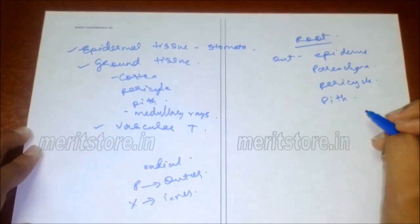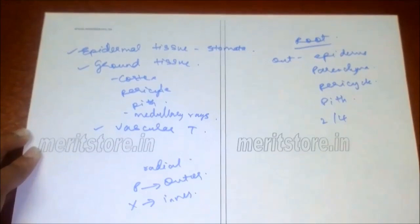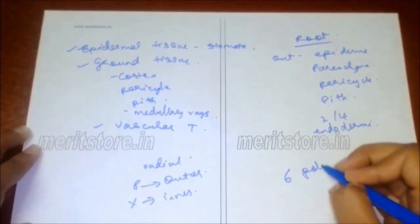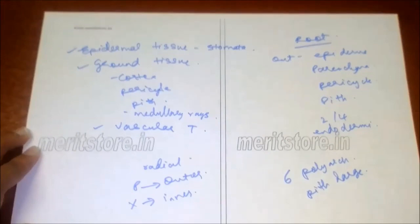The dicot root has two to four alternate xylem and phloem strands. All the tissues are inner to the endodermis: pericycle, vascular bundle, pith. In the monocot root, the only difference is that xylem and phloem vascular bundles are more than six, polyarch, and the pith is large. The xylem in roots is exarch, that is, protoxylem is facing towards the endodermis.